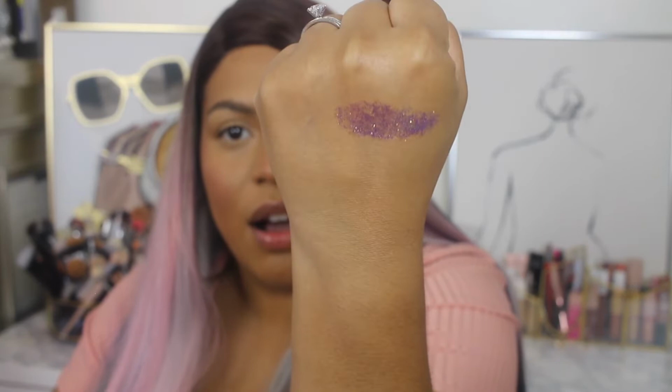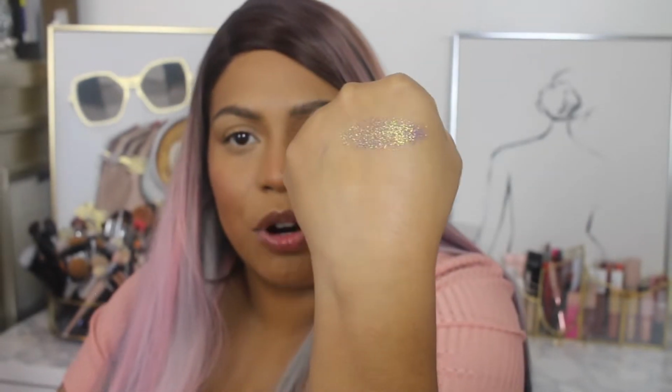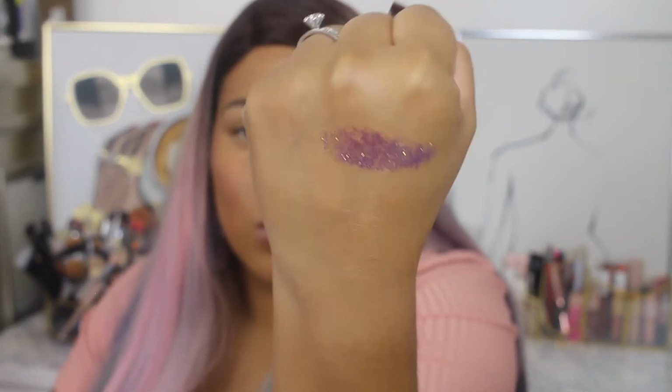Oh my, wow, look at that. I swatched that pretty bad. But let me go into it and then swatch it again. Oh, do you guys see that? It's like a purple, gold, blue shift. Oh my gosh. So I think she named this after her boyfriend, Space. So gorgeous. I'm going to do Fully Caked.